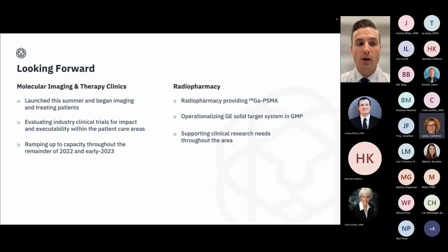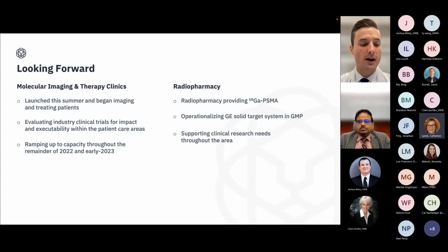Now I'll pass it on to Dr. Kulkarni, who will speak more on behalf of imaging with the uEXPLORER Total Body PET CT in the future landscape of Theranostics and prostate cancer.